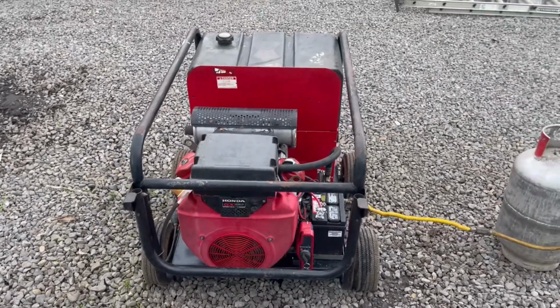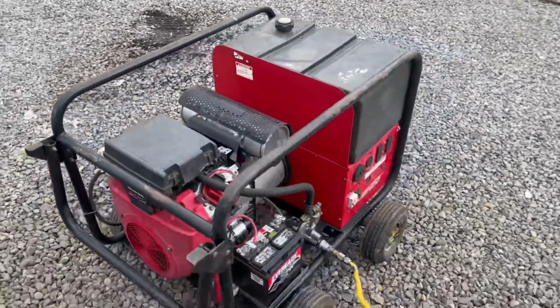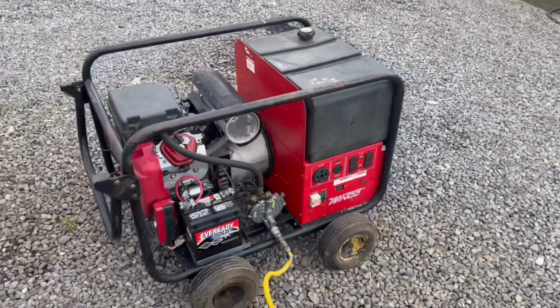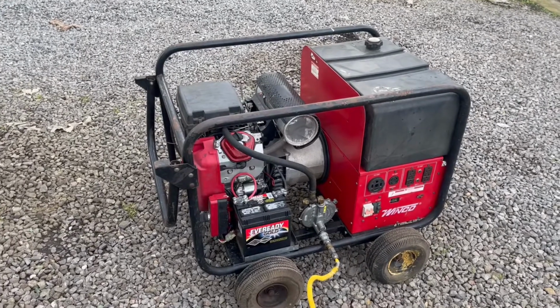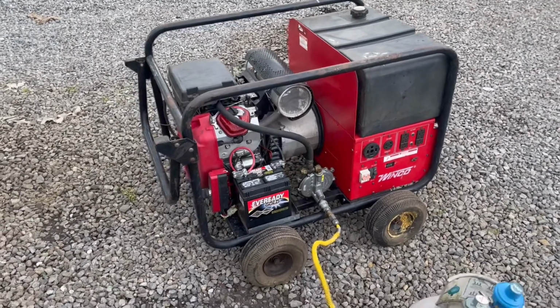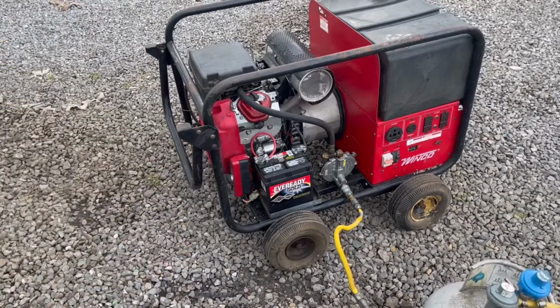It's been here for almost a year now since rebuilt, with 20 hours on it just to break it in. We've never needed it. We now have electricity, thank God. But this thing is for sale. Here's the deal also on the wheels. You can pull this handle up and move this thing around anywhere.